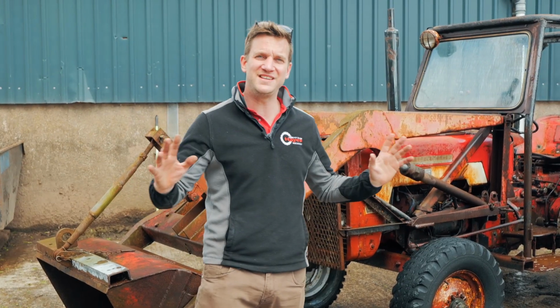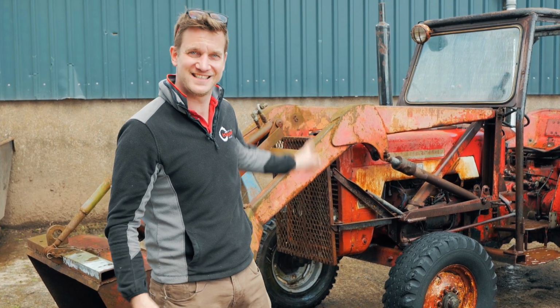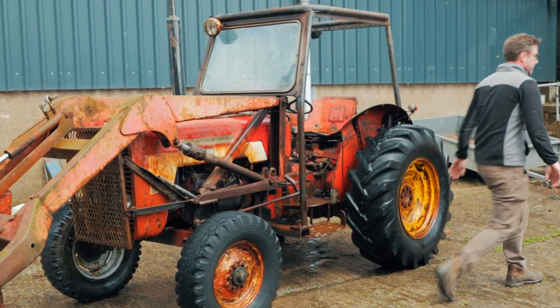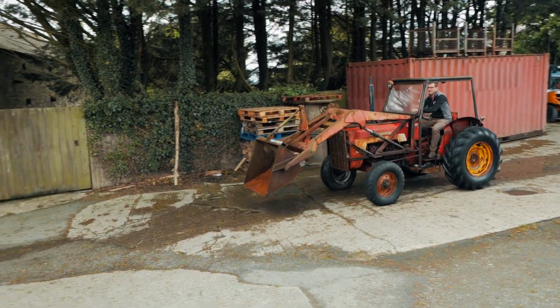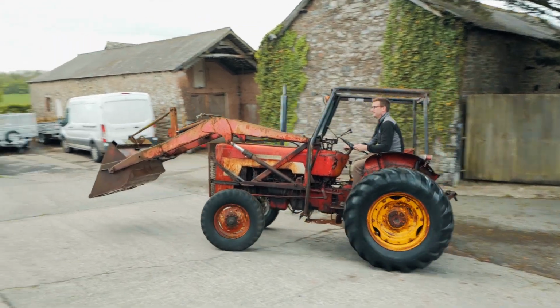Right, so she's had a 20-year bath. Now it's time to take her out on a road test. Let's crack on with that. New tow bar, PTO, got a chain on the weights in case you hit snow.